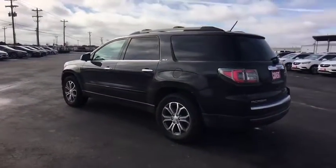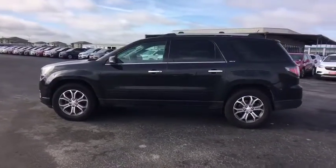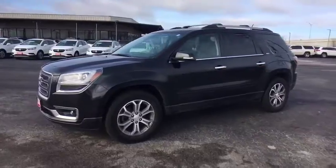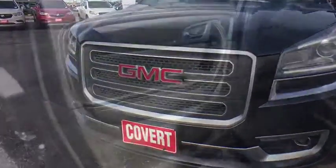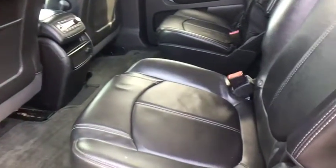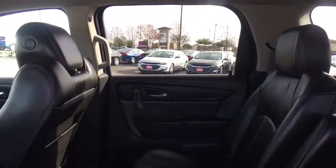Here are some of this vehicle's great options. Traction control, power passenger seat, steering wheel audio controls, backup camera, remote engine start, keyless entry, stability control, anti-lock braking system, power liftgate, all-wheel drive, navigation package, leather-wrapped steering wheel, Bluetooth, power steering, adjustable steering wheel, aluminum wheels, cruise control, four-wheel disc brakes, floor mats.